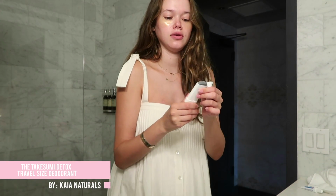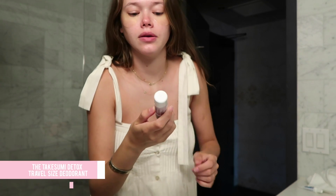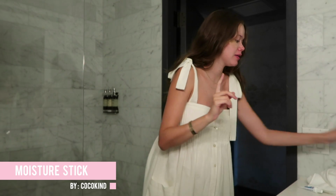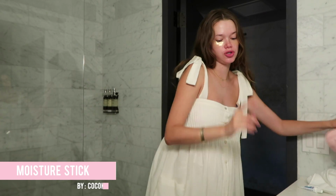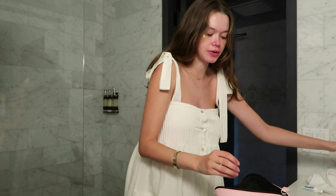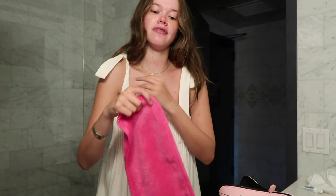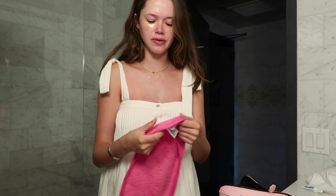Never forget the deodorant. And then the Cocokind moisture stick, love it. I always like to take a kit with me when I go to the shoots. I have my deodorant, my moisture stick, and my dry shampoo just in case, and this magical thing. I discovered this maybe 3 years ago, and you can get it at Sephora or online. It's called the Magic Eraser, and basically it's a cloth and you don't have to put anything on it.